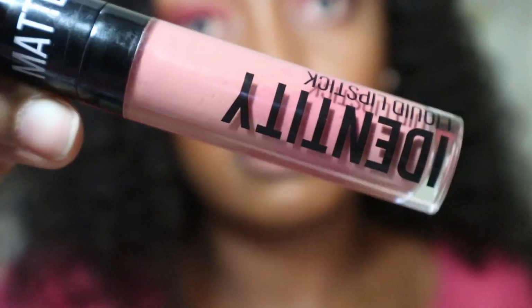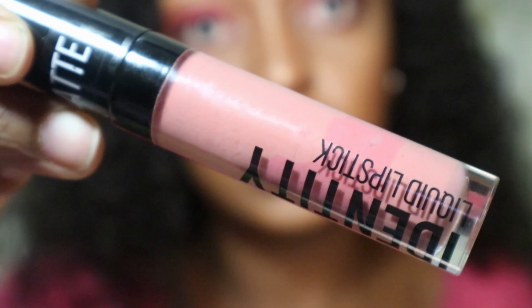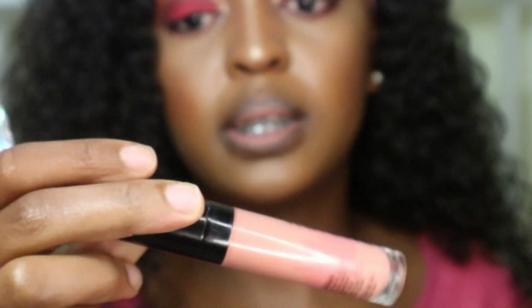And then on top of that, I'm just gonna go in with this Identity liquid lipstick. It's a matte lipstick, it doesn't have a shade name. And then I'm just gonna use this small brush I have here to apply it, because I don't want too much of it. It gets quite messy when I apply it with its applicator.